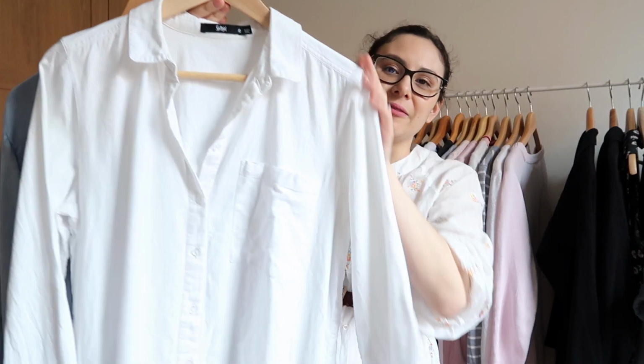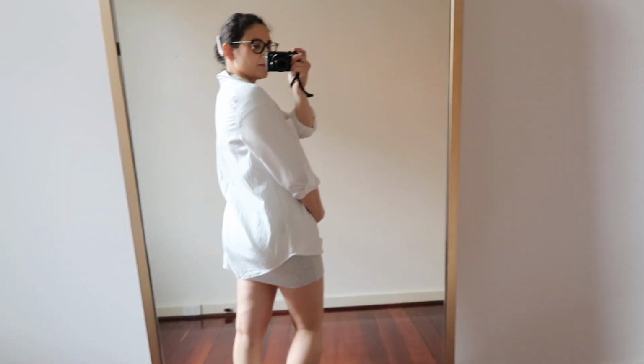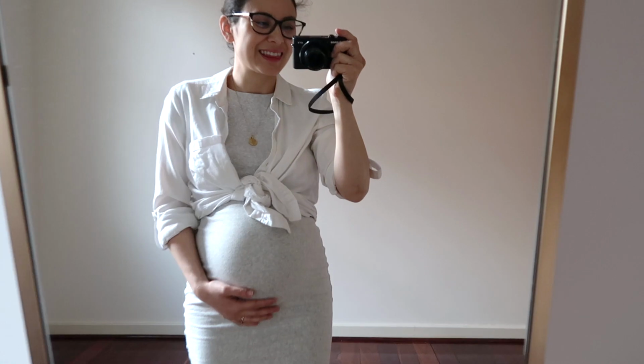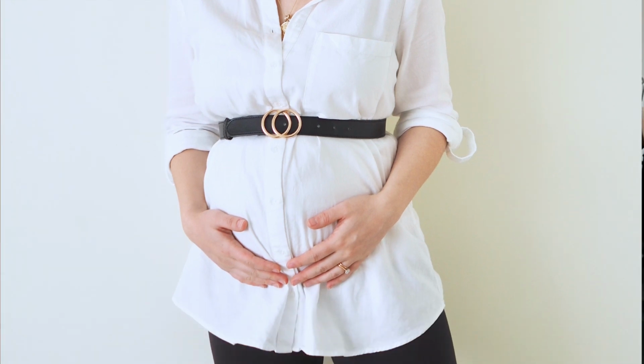Just like a lovely white shirt. With these ones you can tie them above your bump, which I think is a really cute look because it emphasizes your bump, or you can just wear them open and loose. Or one of my favorite ways to wear it, particularly during my third trimester with my last pregnancy, is wearing the shirt and then belting it to give a little bit more definition. So even if you're feeling a little bit big at that point, it gives you a little bit more shape. That was one of my favorite looks.